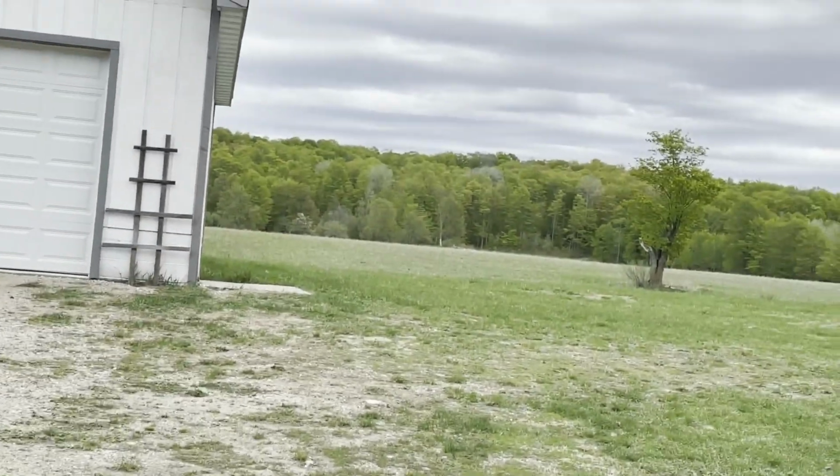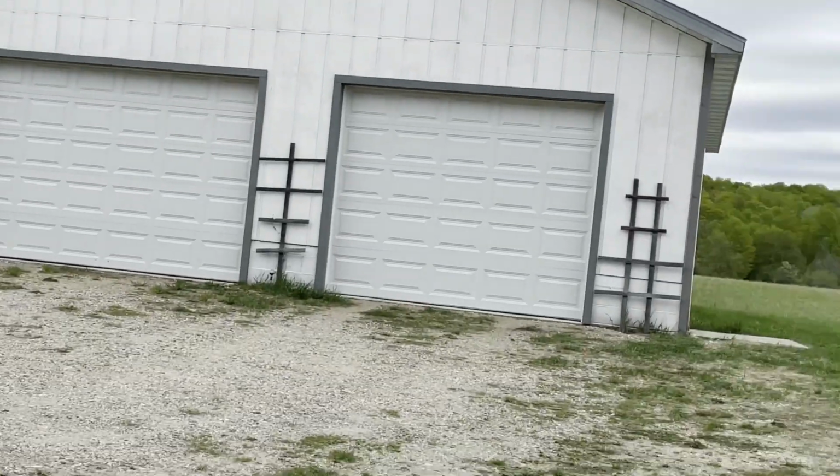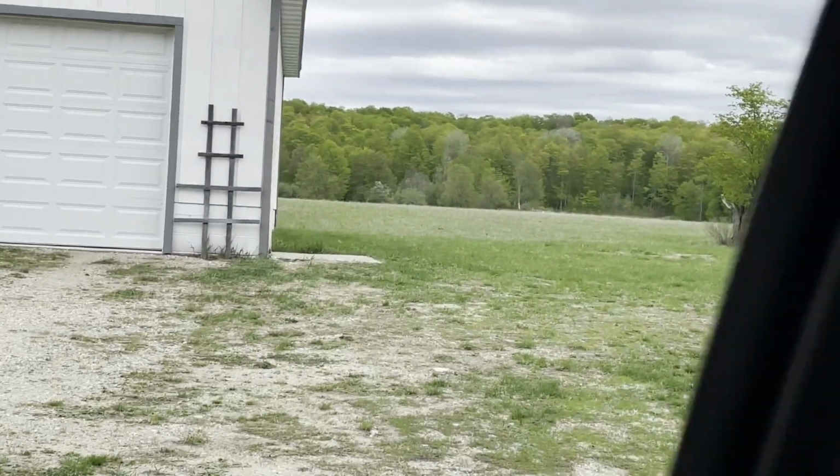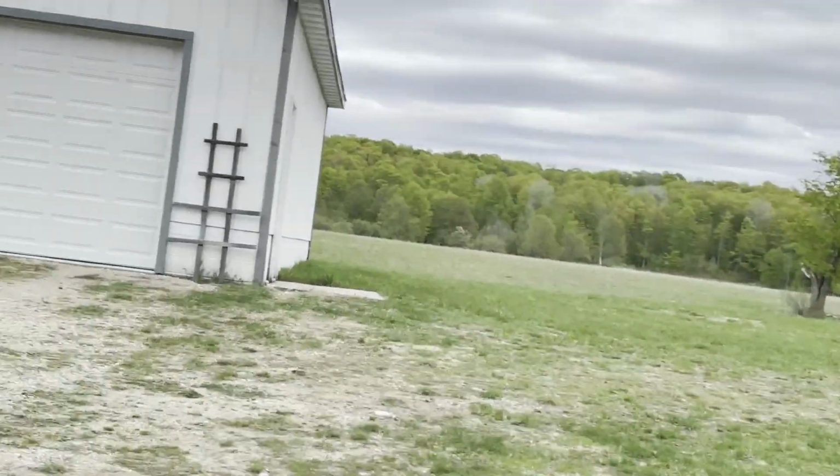Look at that field, you guys. This is my home. This is where I live, in this area. It's hard to believe because it's so beautiful.